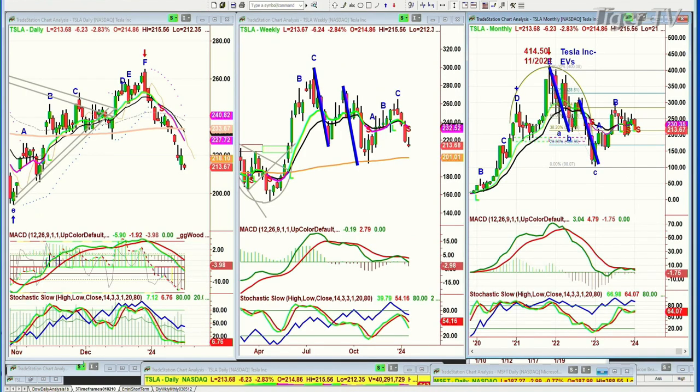So Tesla made a peak F in the daily chart in December, up in the mid-260s. Comes tumbling down. It's at 213 right now, almost a dreaded H pattern. 201 is going to be really important, the 200-period moving average. That area, I'd say 205 to 201, is going to be key support for Tesla. But Tesla is one of the EVs, the EV sector, that has other things going for it.